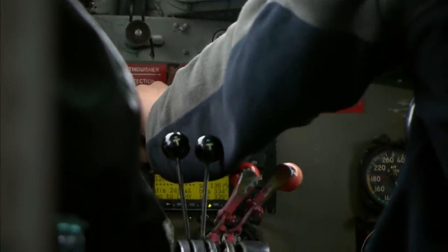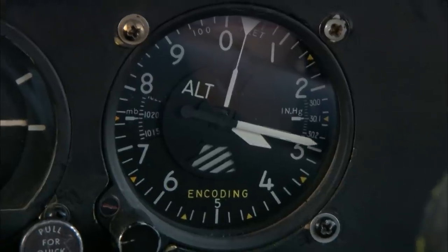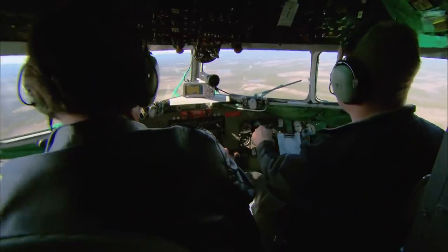Cross-checking all the time. Roger. Airspeed, cross-checking. Reach down and pull up. Jeremy takes the DC-3 to a lower altitude to escape the icing. The move works. They descend out of the clouds and the icing. Jeremy has worked his way through the ranks to reach this opportunity. Now, as they close in on Hay River, Joe has one more challenge for him.